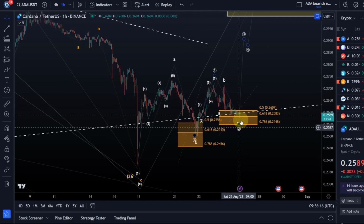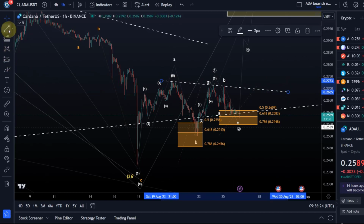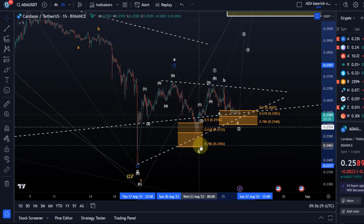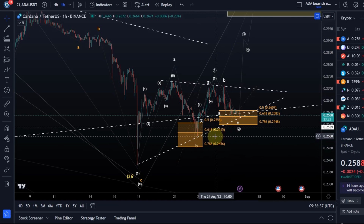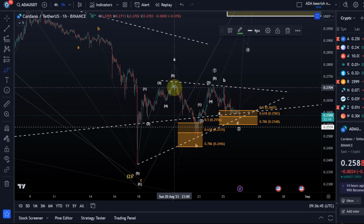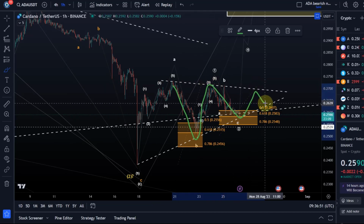And also, if you take a look at this structure, it looks a bit like a triangle. So there are a few possibilities. For example, what could be the case, as I said, the D wave might still be unfolding down there, or this B wave is unfolding as a triangle, which is possible as well. But also here, if this B wave is still unfolding, we shouldn't really break below 24.5 cents anymore. Because the B wave as a triangle would be, again, an ABCDE pattern: A wave, B wave, C wave, D wave, E wave, and then move up. Wouldn't make a great difference, okay?